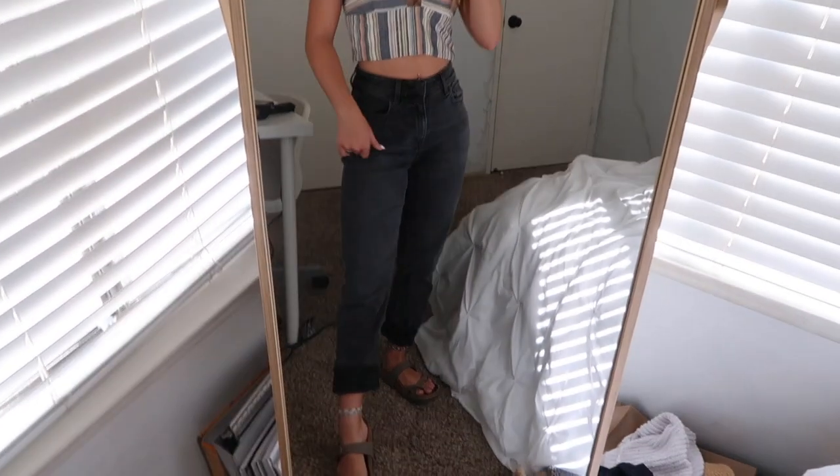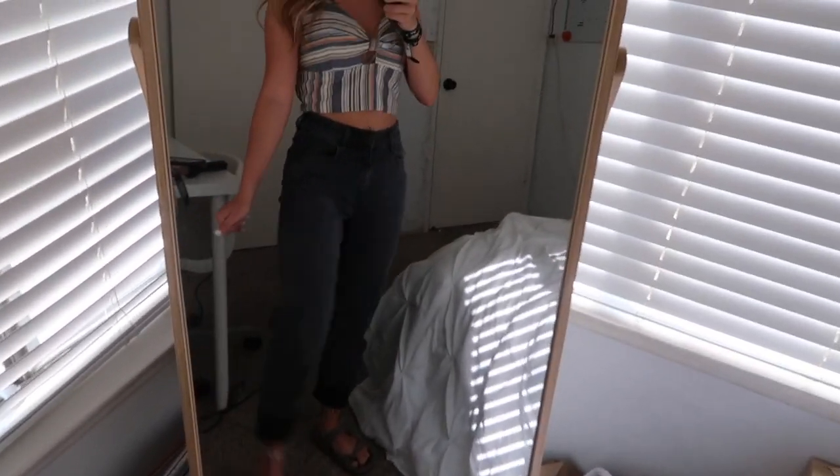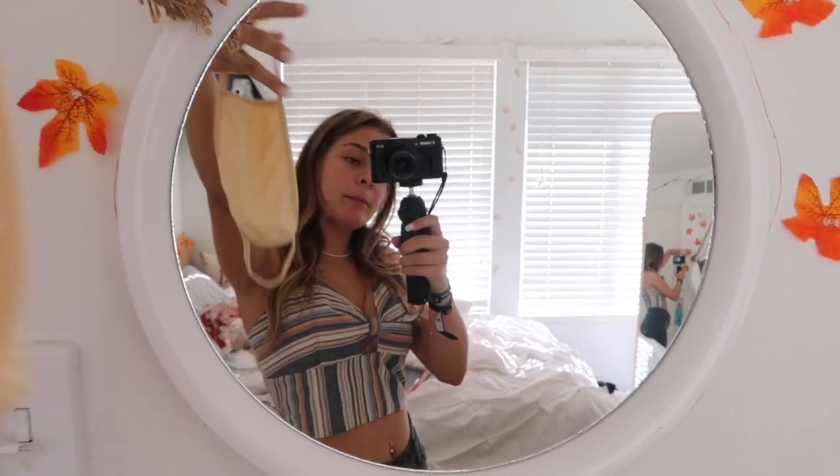Oh, I'm gonna break another mirror. And then my jeans are from American Eagle. They have the best mom jeans ever. They're so cute. And then I completed it with my Birks. This actually matches super well. Kind of proud. Day number 3 complete.